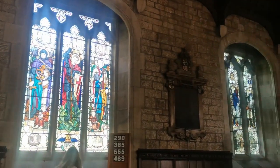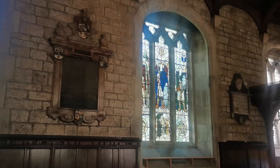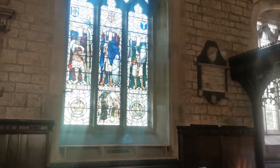Showing Kings of Northumbria, Edwin, Oswin, and Oswald. And on the other side, we have three windows of the principal saints of Northumbria, the three 7th century Northumbrian monks, Bede, St. John, and Benedict Biscop.